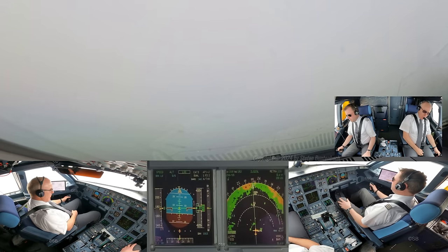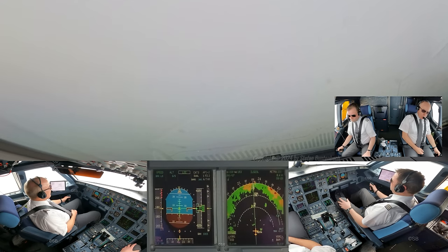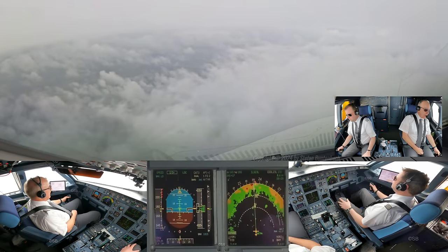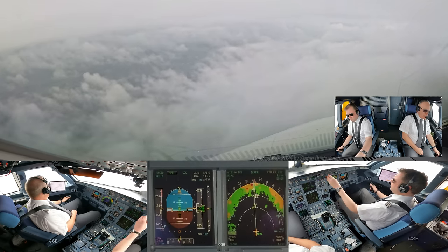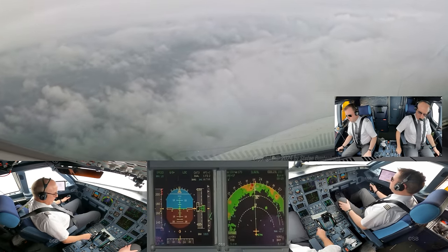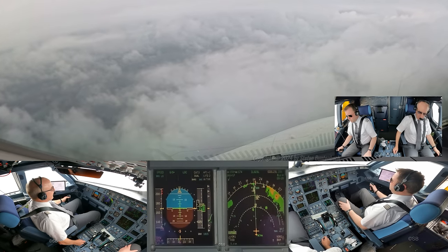Checked. Flaps 2. Speed checked. Flaps 2. Tower, guten Tag, Eurowings 16 Hotel Tango, on the ILS 23 Left, 9 miles. Eurowings 16 Hotel Tango, guten Tag. Reduce speed 150 knots. Reducing 150 knots, Eurowings 16 Hotel Tango.